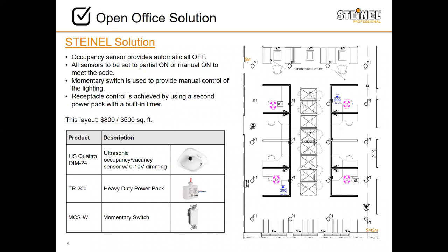So you can see a list of products here. That's our ultrasonic Quattro DIM24. In an environment like this particular one, you can see there are cubicle walls here. So there's really not much value in a dual tech since the passive infrared portion of the dual tech probably isn't going to be able to see people behind their cubicle walls anyway. So we would recommend here, a little bit of cost savings and probably a slightly better coverage with a pure ultrasonic. And that ultrasonic has a 0 to 10 volt dimming function to it.